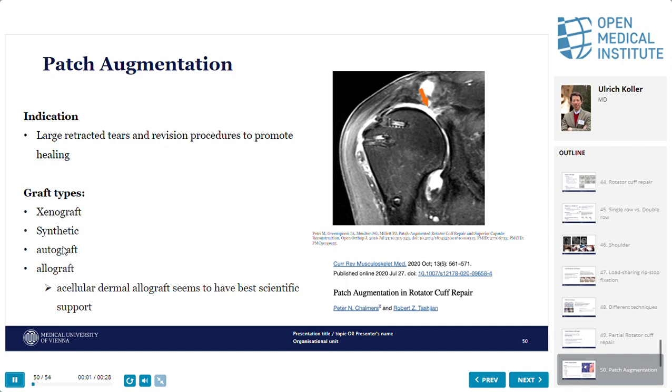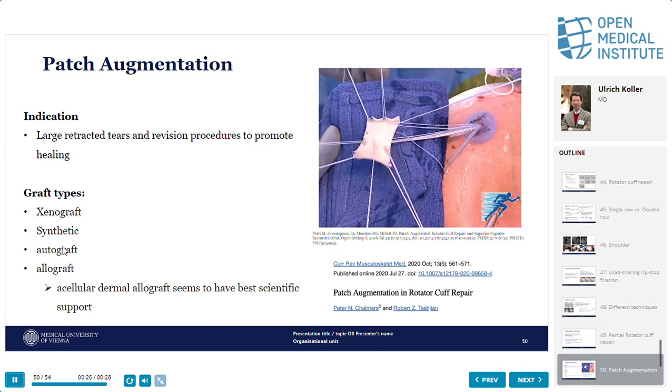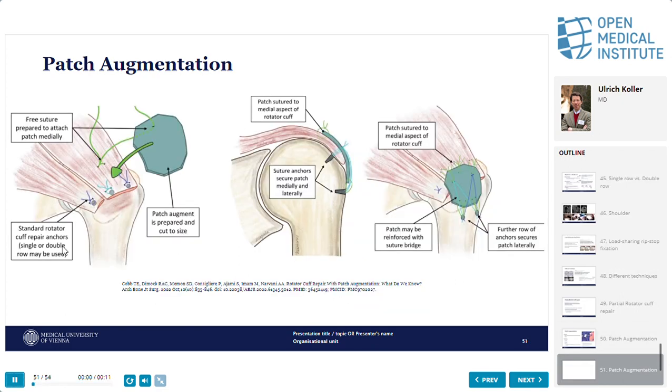Then newer possibilities are the patch augmentation. A patch augmentation can be with an acellular dermal allograft. It can be synthetic, autografts, xenografts. You can take a fascia lata. It depends how much time you have and what you want. So you put the patch onto the repaired tissue, as shown here, and it's a kind of augmentation.